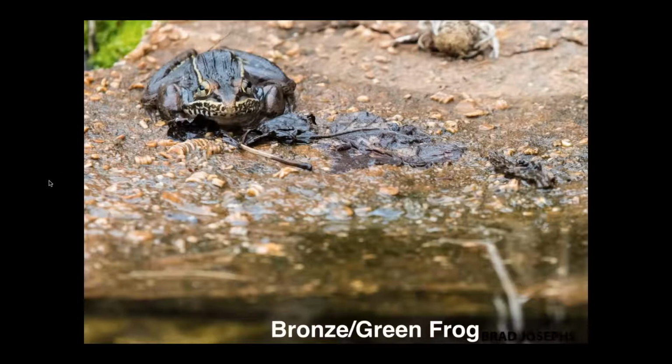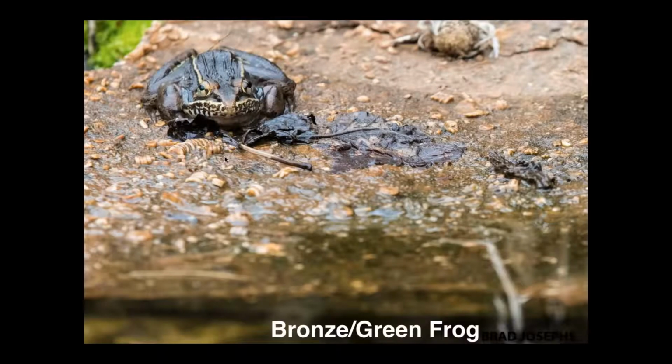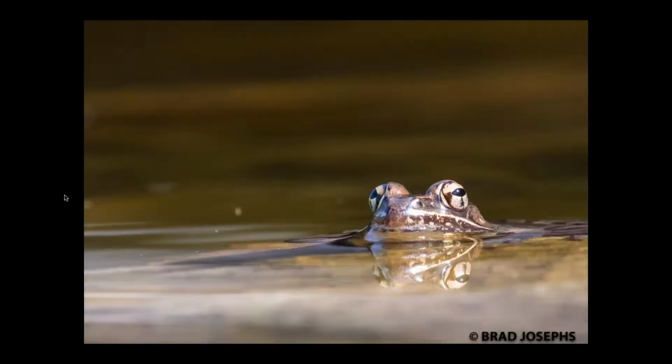The bronze tree frog. Sorry, I mean bronze or green frog. Your call sounds like you're plucking your guitar. Just bow, bow. So yeah, that's another large species of frog. Doesn't get as big as the bullfrog, but they make that specific call. And they can be bright green, but there's also a color phase that they known as a bronze frog, and these used to be thought of as different species, but then they realized that they're the same.